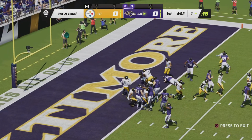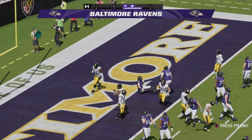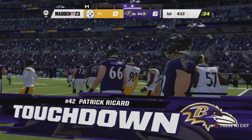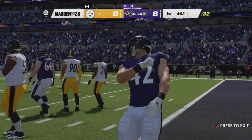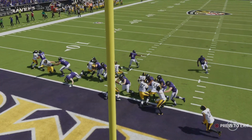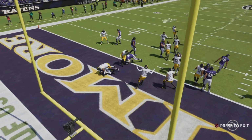And they'll try to pound it in with Ricard. And he'll get in. Touchdown, Baltimore. Patrick Ricard, his first touchdown on the year. And the Ravens get the upper hand as they're on the board first here this afternoon.